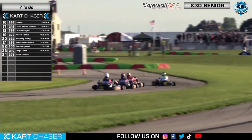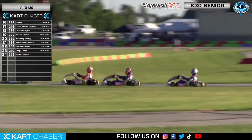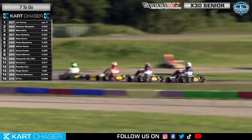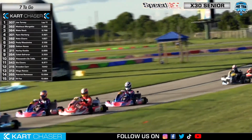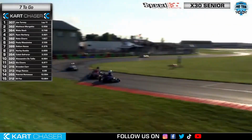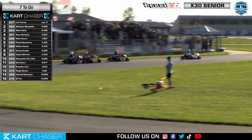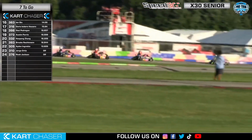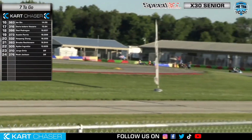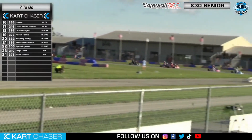No, Joe Turney walking away with this one now here with 6 laps to go. This is going to be hard to track him down. I mean, the gap's probably already to a second. Morgado, little mistake there as he gets a hit from Norberg coming out of the corner and goes off the racetrack. But Morgado and Norberg, I don't think either of them were willing to work with Blake Nash there. So even though Morgado kind of snuck his way into second, he was hoping Blake would push him. Blake didn't want to do that.